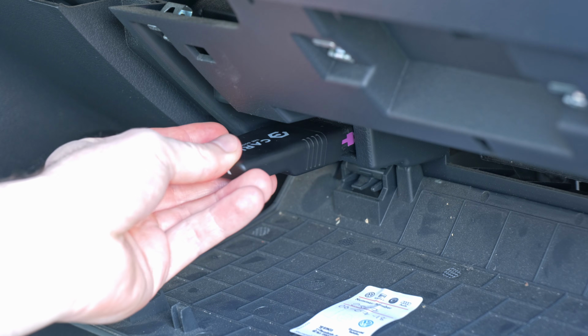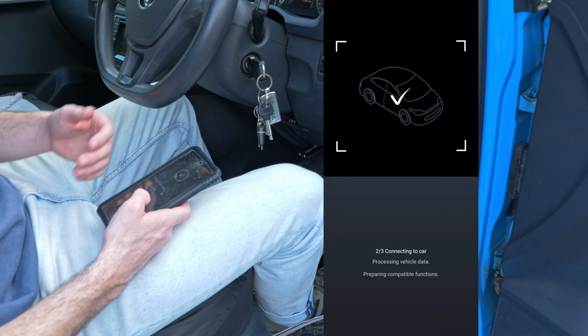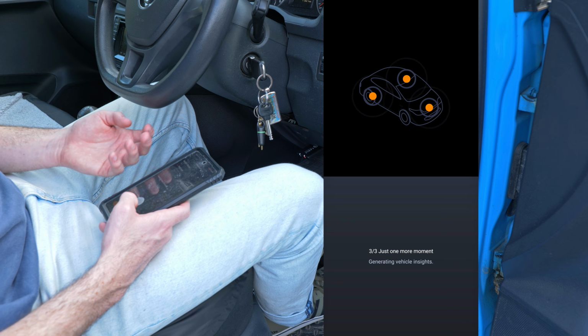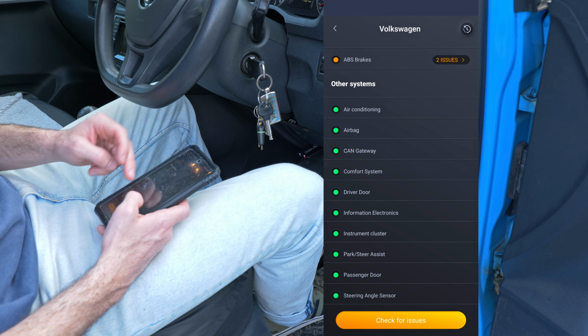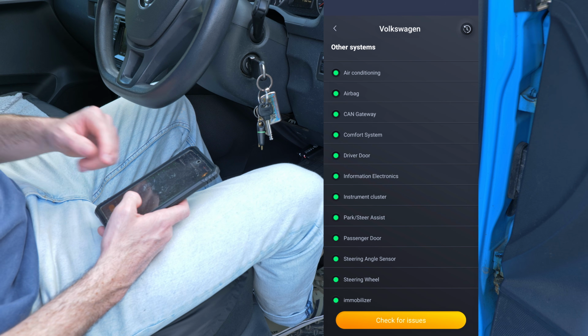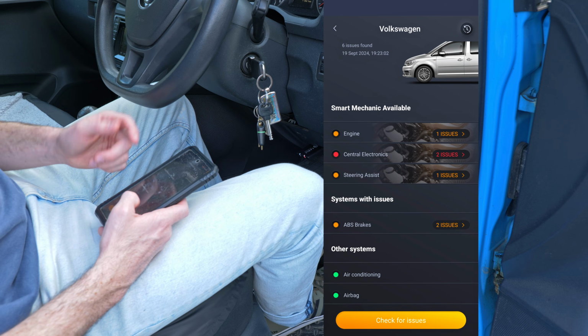You can plug this in to the OBD port in your Caddy. This scanner connects to your phone via Bluetooth, and once it's connected, you can go through the diagnostics of your van to make sure that you don't have any issues. As you can see here on my van, I've done a quick scan and there's a few issues. The other systems here, so the air conditioning and airbag, are all green, there's no issues on there. If you are looking at a new Caddy and you want to make sure that it is all okay, you can use a system like this from Carly.